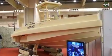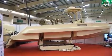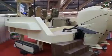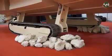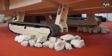One of the great advantages is that it doesn't need any infrastructure. So the boat could be based anywhere, increasing the deterrence effect. It is so easy for a normal boat to be located, whereas a boat like this has the ability to be landed anywhere and increase the deterrence effect.